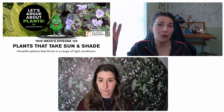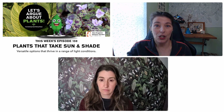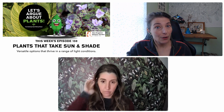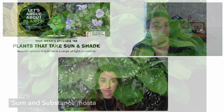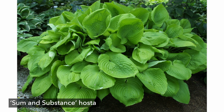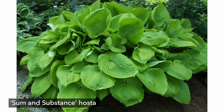Hostas are really survivors, and if they are too dry or if they're getting too much heat, they'll just go dormant. You'll see them again the next year, but if you want the full effect, keep it watered. The leaf color varies depending on how much sun it gets, so it goes from light green in more shade to chartreuse in partial shade to gold if you have it in full sun. And the sweet spot for it is between a quarter day and 3/4 day of sun. So if you can get it just a little bit of afternoon shade, it'll be as happy as can be.